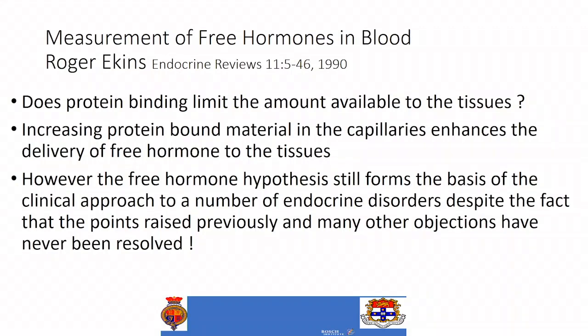And the other concept that really has puzzled me: does protein binding limit the amount available to the tissues? We know with IGF-1 we have a classic example where that's not true, because the IGF binding proteins are there to deliver the hormone to certain things. The classic example of that is the placenta, where it's actually PAPP-A that breaks down the IGFBP-3 and releases the IGF-1 and makes it biologically active.